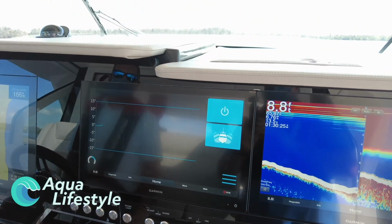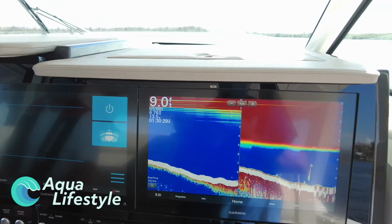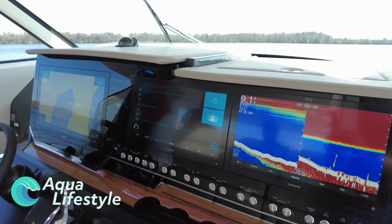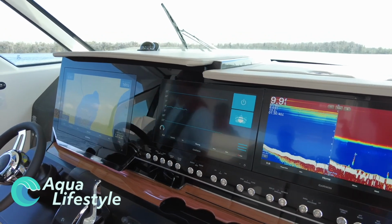And this boat can top out with these engines at 60.3 miles per hour. Now you got to remember that's triples pushing 32,000 pounds, give or take a few pounds, wet. So that means full fuel tanks, full water tanks, and passengers on board.